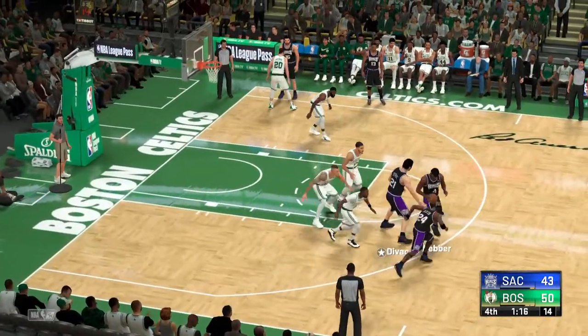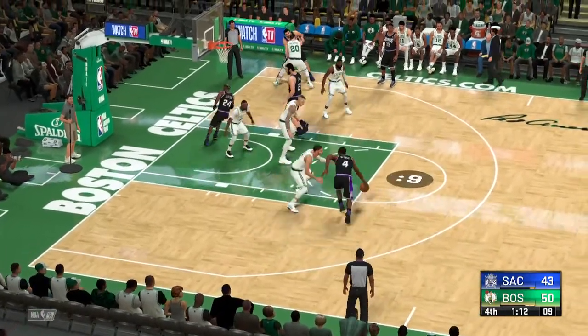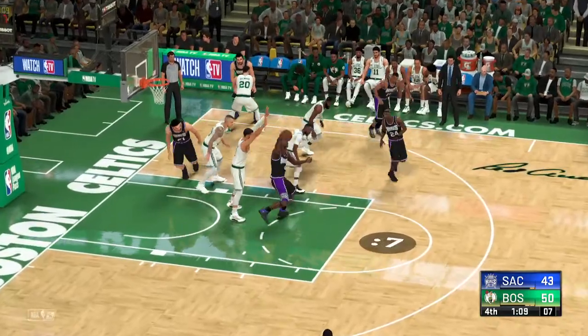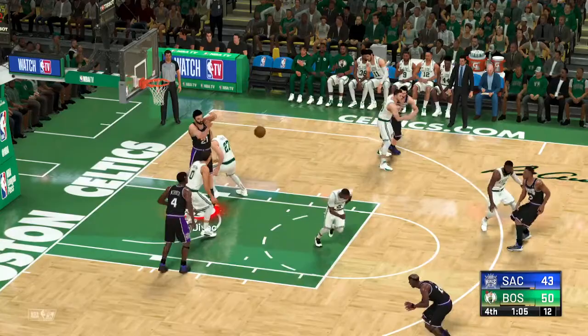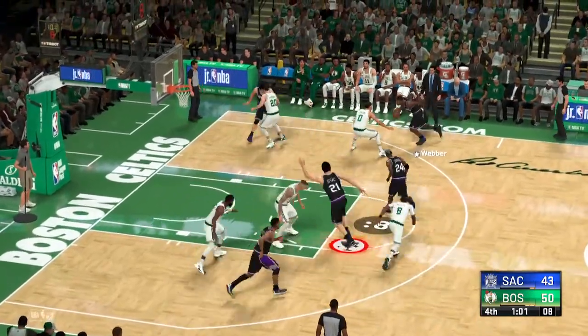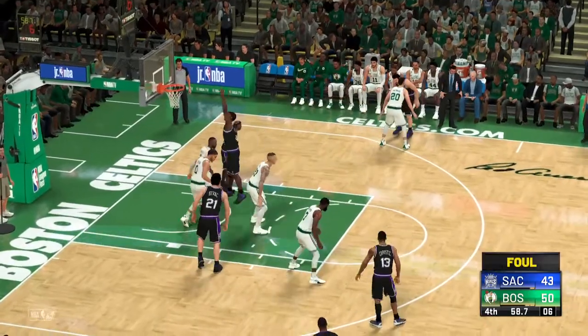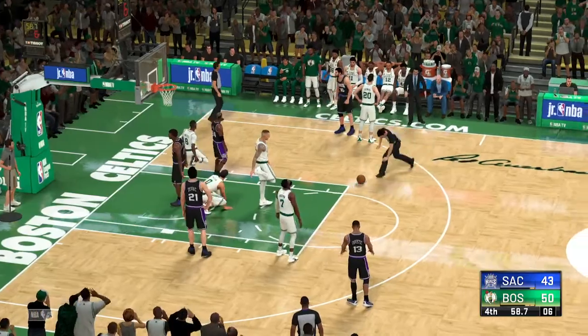Jackson dishes to Divac. Weber looking around. Over Tatum. Outside for Jackson. Pass to Weber. Second shot opportunity. And there's the foul on the shot. He'll go to the line for 2. And the foul goes against Boston.